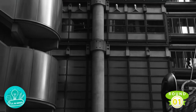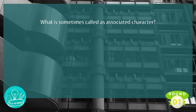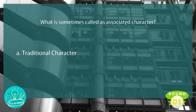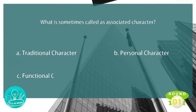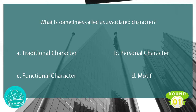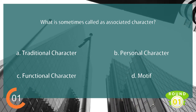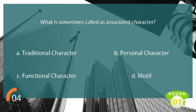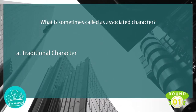Question number 9. What is sometimes called as associated character? Is it A. Traditional character, B. Personal character, C. Functional character, or D. Motif? Pick an answer. The answer is A. Traditional character.